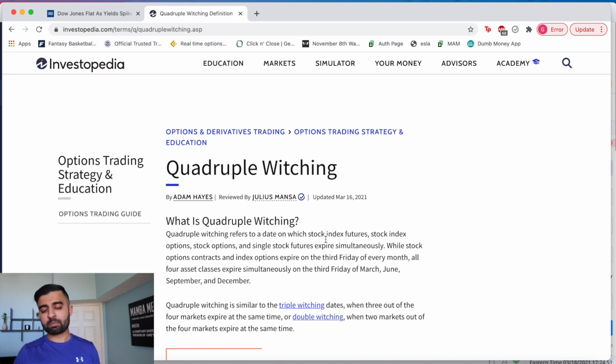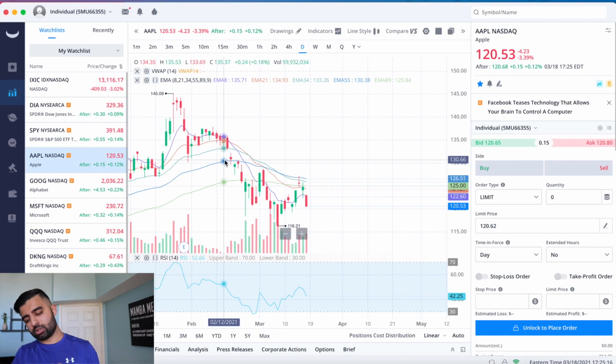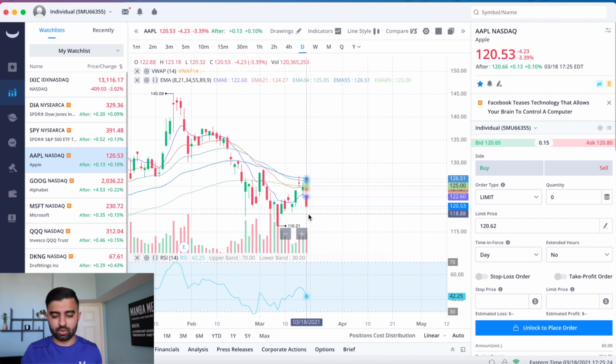Typically, quad witching is a day where I try not to day trade, just because I have no idea what's going to happen. The market could be going one way, take a dip, and go the other way. The market could be going down, and in the last 10 minutes it could start to head up. Literally the last 10 minutes, or 30 minutes, or an hour. So that's why quad witching can be a little weird to trade in. If you are trading tomorrow, be careful of that. Not to say sell all your positions, no. It's just if you're day trading and looking for shorter-term swings, be on the lookout. My goal is to make you guys aware, and then hopefully we can all make our own educated decisions.